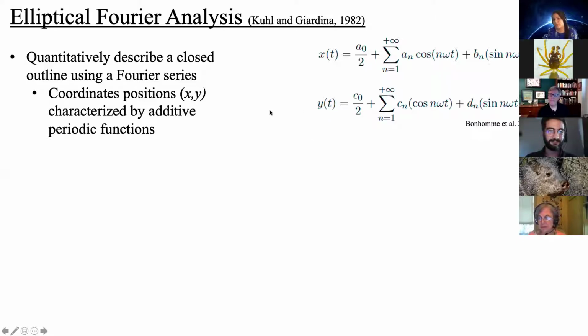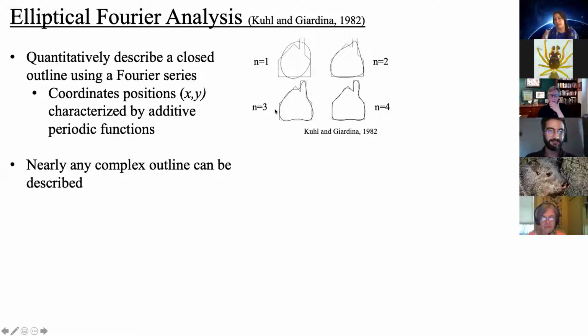It's a series of additive cosine and sine functions to describe the overall shape per harmonic. And the Fourier series is quite remarkable because it can draw nearly any complex shape. Here's a simple diagram of how this works. By iteratively adding different harmonics, we're able to summarize the shape outline. Here's another example in real time of how the Fourier series works.